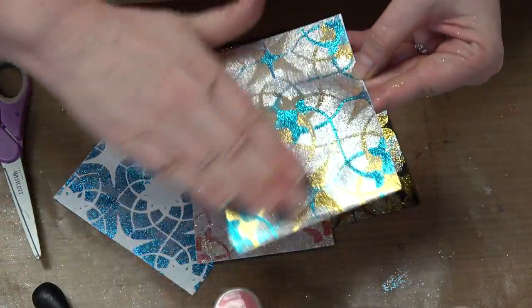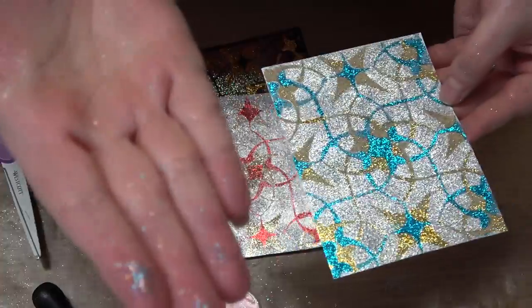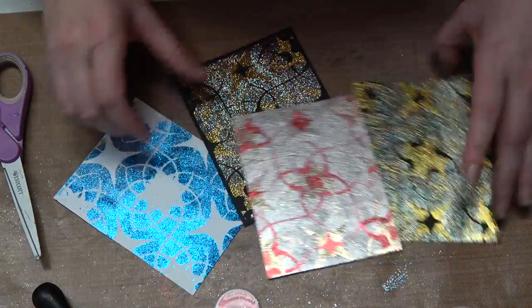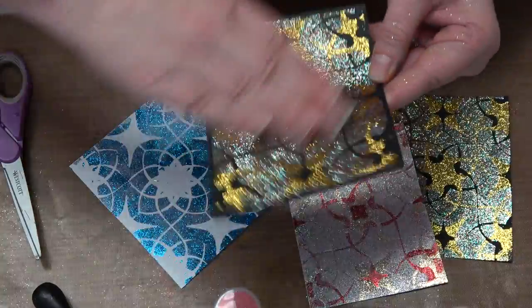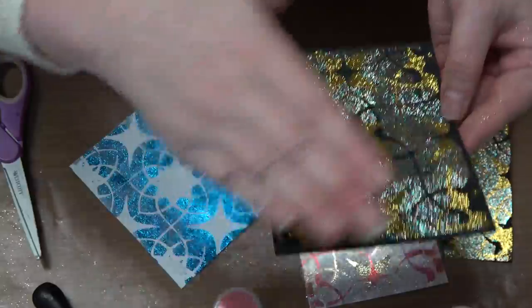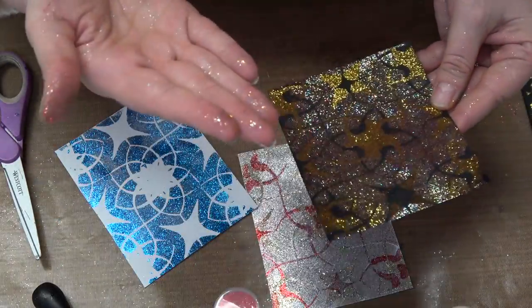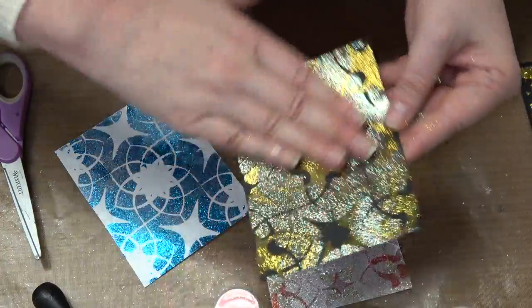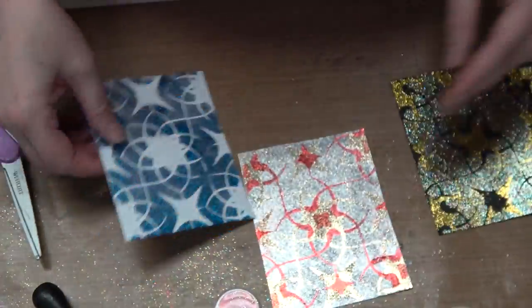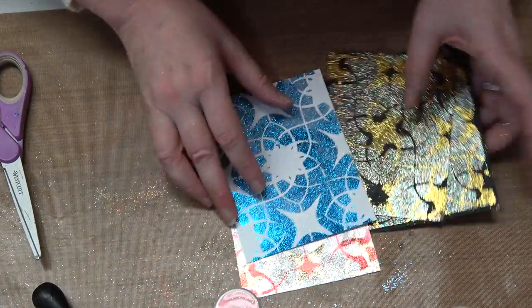And then once it's dry, hello. Doesn't come off. Look, Ma. They're not like M&Ms. They really don't melt in your hand. This one's still a little wet. No, it's pretty good. Pretty. Pretty. All done with glitter and stencils.